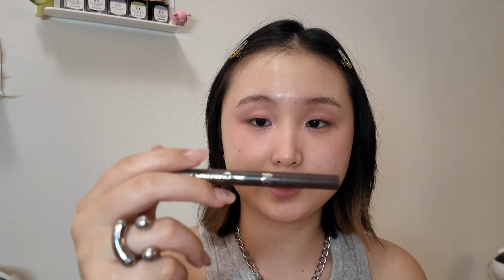Then I go in with the KVD Tattoo Liner, and it's in the shade brown, and it's super thin. And instead of putting it all across my eye, I just take out the ends because I've already built that brown base for it to look natural. And if I put it down there anyways, it's gonna be swallowed up. So there's no reason for me to layer and pack that on, so I just put it on the ends.